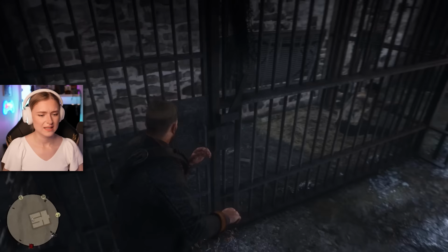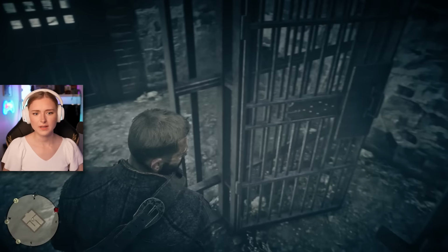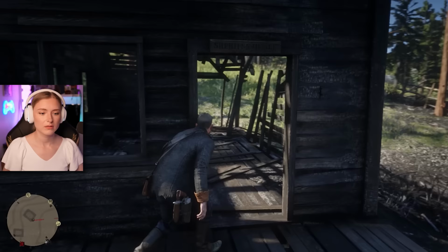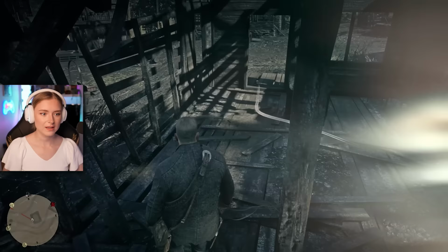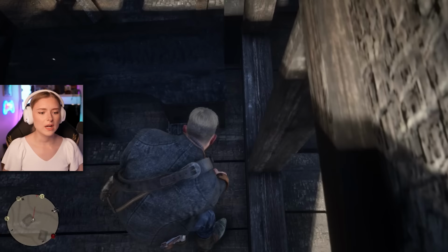I gotta hurt your shoulder. I don't think there is anything in here. Do we just check the buildings or... There might not be anything here. There was an animal. This land light of mine. Otherwise I don't... Is there... drawers? Oh. We got a lockbox!